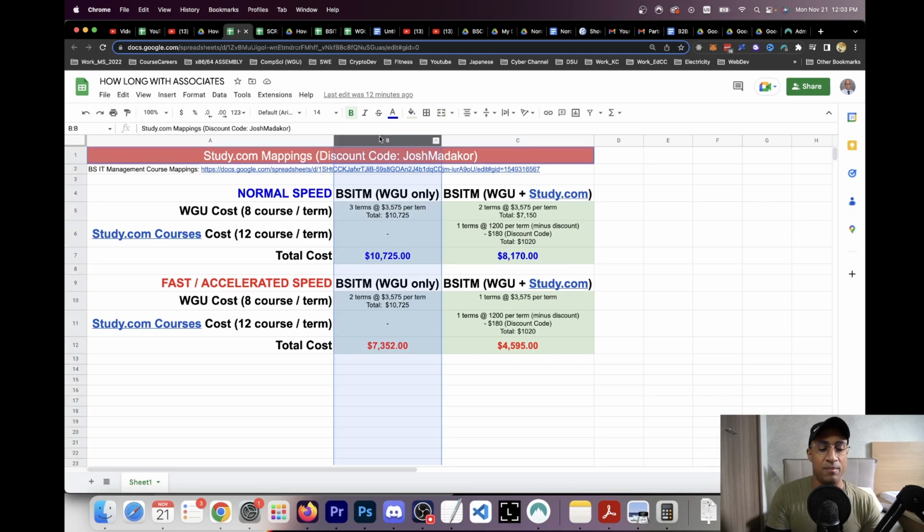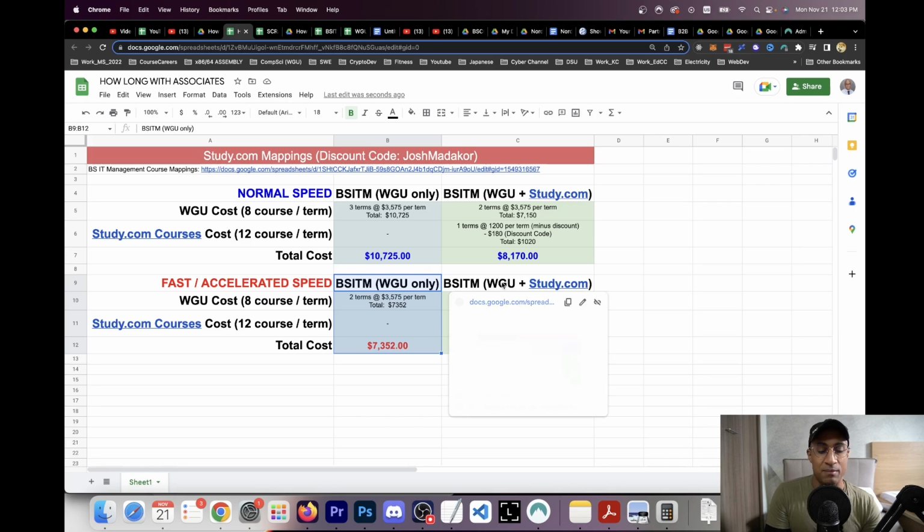Same thing down here. If he went to WGU only, but he accelerated through the degree, that means he did more classes than average per term. Maybe it would take only 2 terms, and at about $3,500 per term, he'll end up spending about $7,352. And 2 terms is about a year, so it might take you about a year, right? If you really go fast, it's definitely possible to go faster than this. I've gone faster than this and many other people have as well, but I'm just saying an average accelerated speed, maybe it will take you about a year.